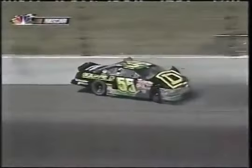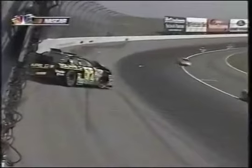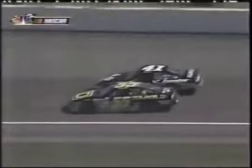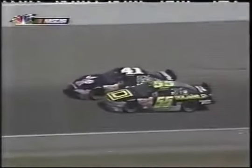And turn 4 got a crash. Greg Biffle. Caution's out again. Looks like Greg is holding the brakes on the car to keep it from rolling back down the hill. There we see Biffle on the inside of Jimmy Spencer. And Wally, that's what we talked about. Get the car on the outside, you just get loose, and around it goes.